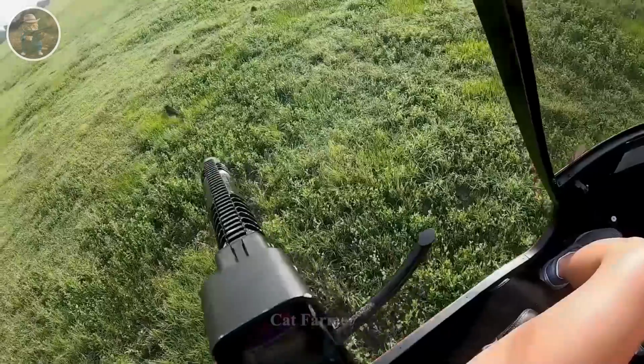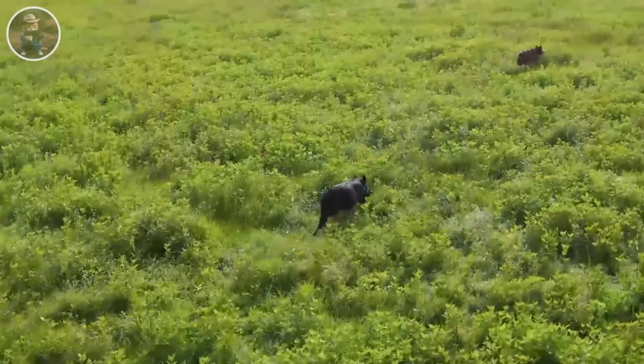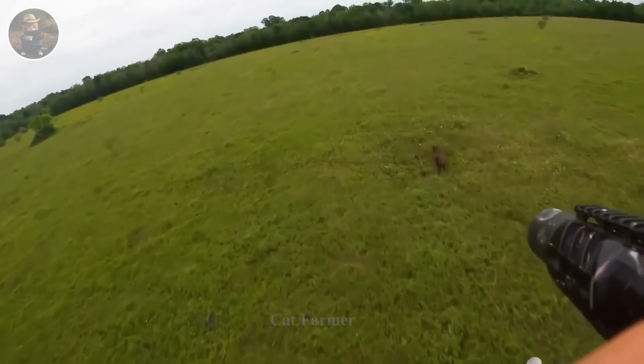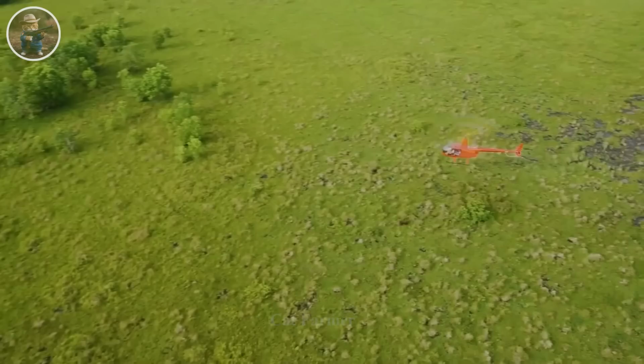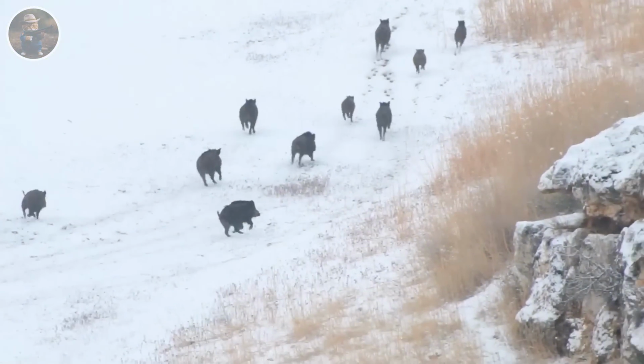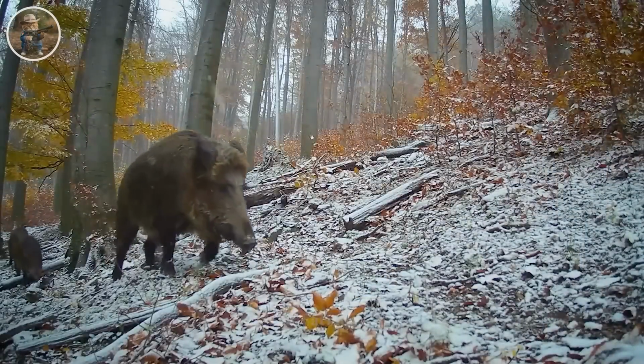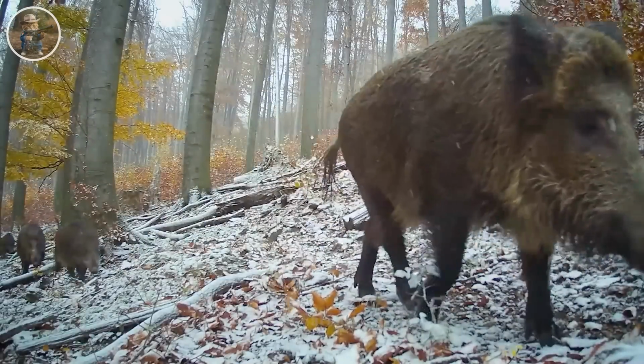The chase of hundreds of wild boars must have become a familiar image for everyone facing the problem of wild boars in the United States. American people are trying to find solutions to deal with this situation. Join cat farmers to discover how they are tackling this problem across the country.